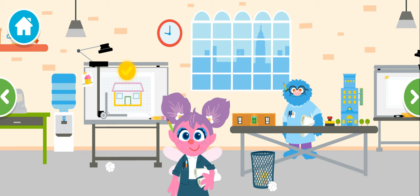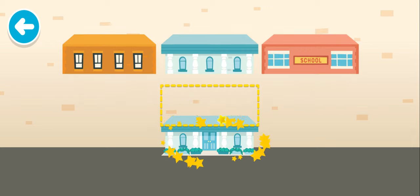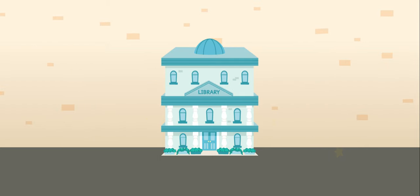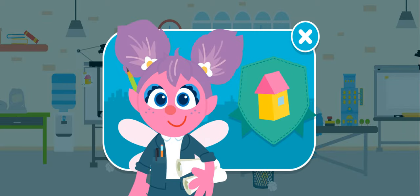Inside and outside. Anybody home? Architect. Architects build models of buildings to see how they'll look. This building looks great. Woohoo! Now you're a junior architect.